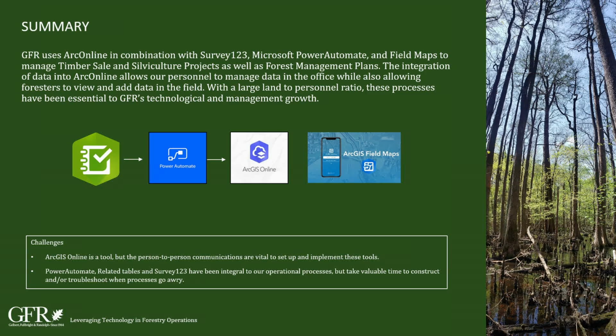But again, ArcGIS Online is a tool. So some challenges, just to note, that I have come across is that because it is a tool, the implementation and getting people to use these workflows is difficult, to say the least. Sometimes I benefit from the fact that my coworkers do enjoy using these tools and applications, because they know it helps them in the long run.